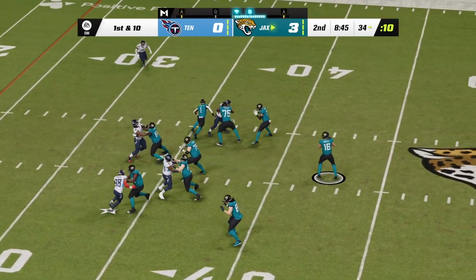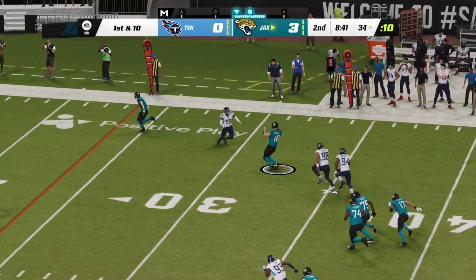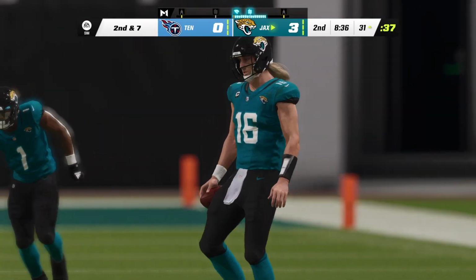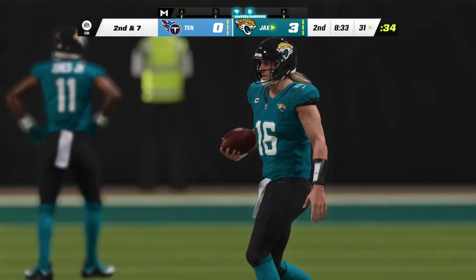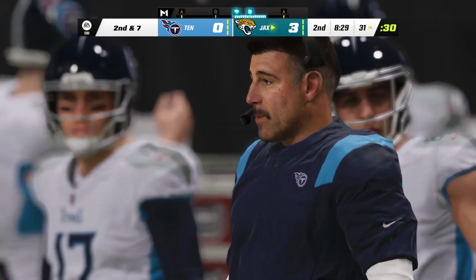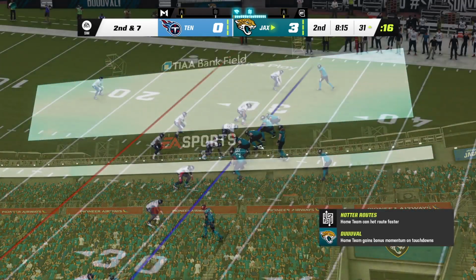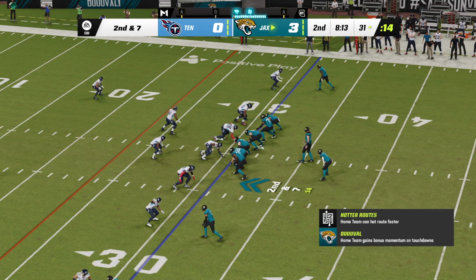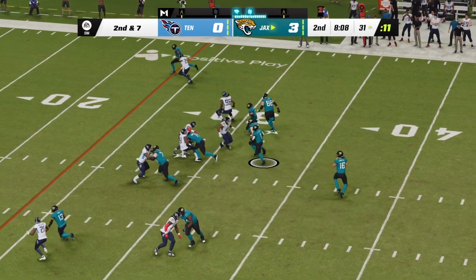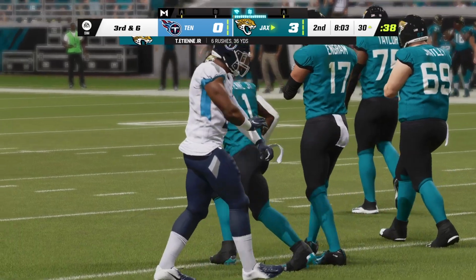Off the play fake, here's Lawrence. He'll buy some time right, and he'll take this beyond the line of scrimmage as he slides to a halt. He'll get 3 yards on the scramble there at 2nd down. Running out of the gun with ETN. They had 3 yards on first down, just 1 yard there.